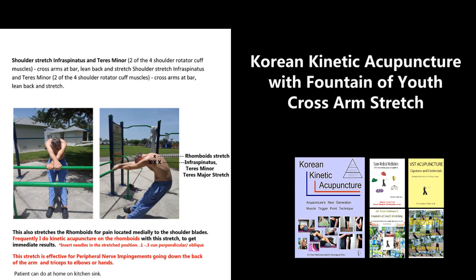So I place the patient in a stretch. While they're in the stretch position, I insert the needles, and this one can often get rid of that nagging pain very quickly, right away. So this stretch can be performed with kinetic acupuncture. As with most stretches, I think all stretches can truly be performed with kinetic acupuncture, and quite often you'll get good results on that first try.